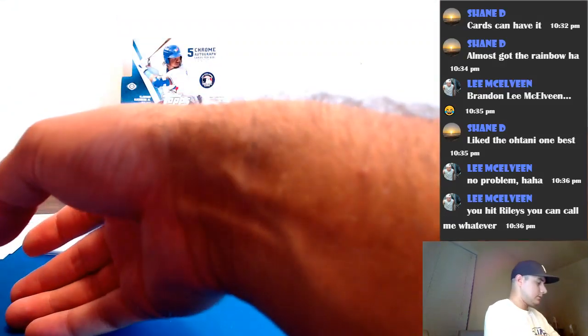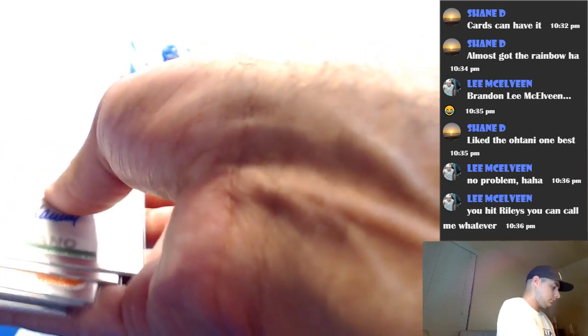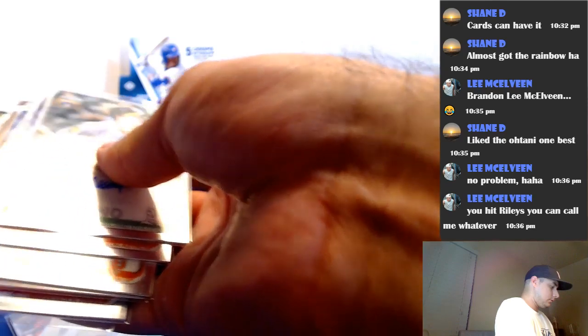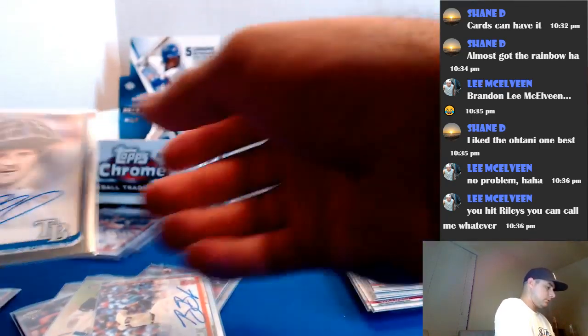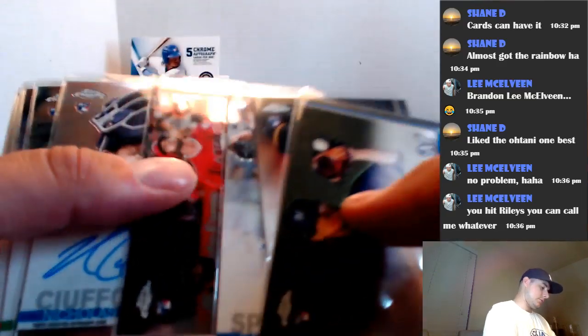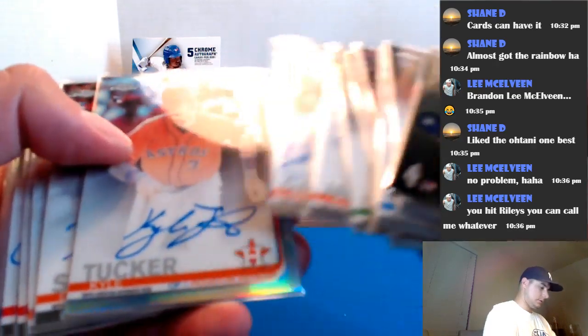All right, on to our autographs. That's a refractor. That's a refractor. Wave. Refractor. Purple. Refractor. Purple. Insert, blue. Okay. All right. So regular base autos. Corbin Burns. Nick Birdie with the Proverbs. Jeffrey Springs. Francisco Arcia. Cufio. Laureano. Josh James. Garcia. This is a refractor, Kyle Tucker.